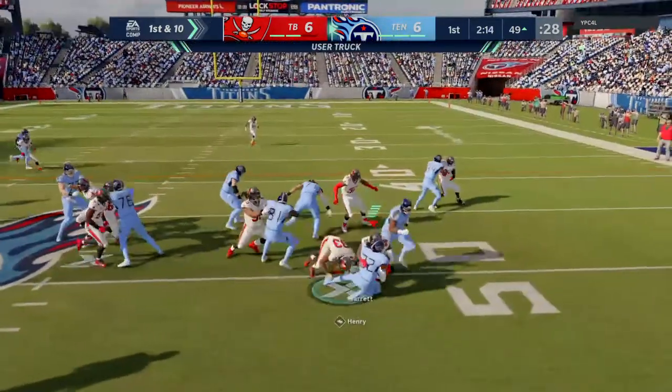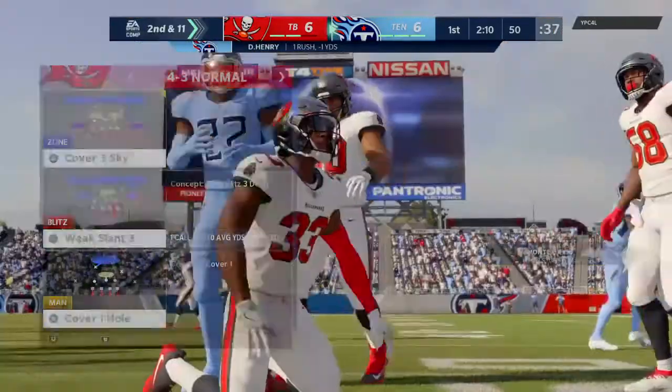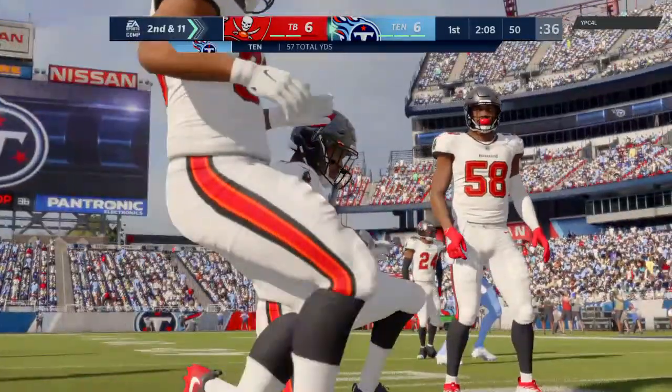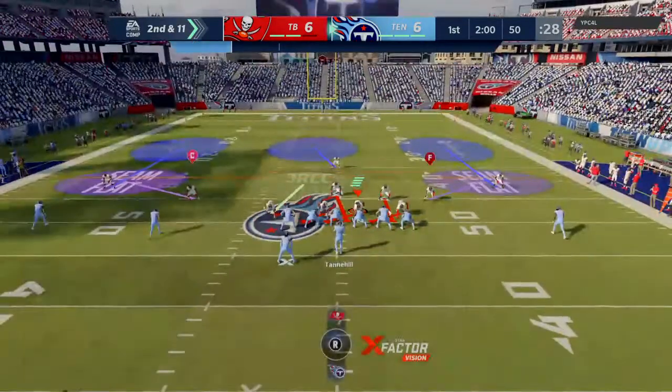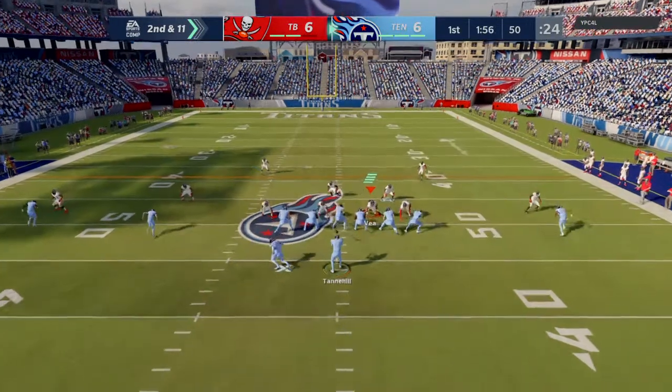On the ground, this is Derrick Henry, and the second wave of tacklers is going to get him as they stop him behind the line. Officially, it's a 1-yard loss. That's going to bring up 2nd and 11.